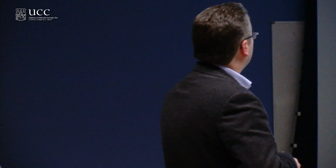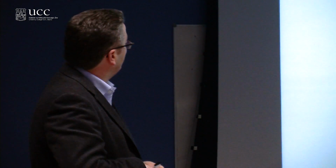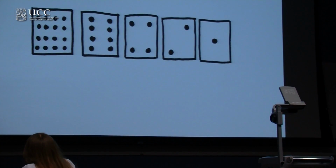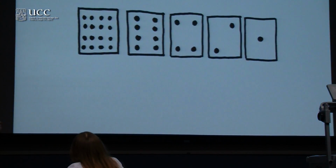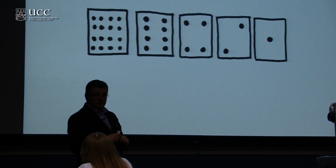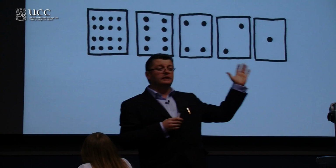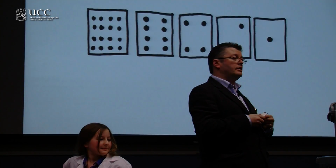Well, basically, any binary number is made up using a bunch of little dots like this, if you prefer to think of it that way. So we have a bit representing a 1. We have a bit representing 2s. We have a bit representing 4s. We have a bit representing 8s, 16s, 32s, 64s, and so on. And if we want to make up a number, we just decide which of these we want to use. If we don't want to use them, we turn them over and call them 0. And if we do want to use the card, we turn it over and regard it as a 1.